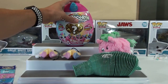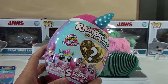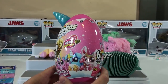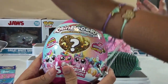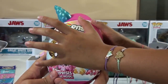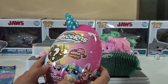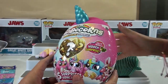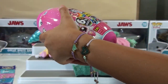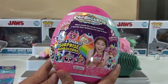All right. So you ready for Rainbow Corn? Yep. So there's six to collect. Which one of the six would you like to have? I don't know. Let me see. I always try to get you the unicorn. Hopefully I did it right. But then I think you like that llama, don't you? Wait, no. I think it was the flamingo. Oh, you like the flamingo?